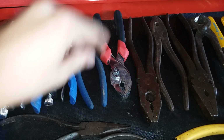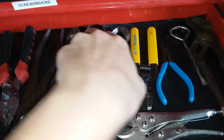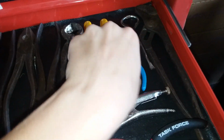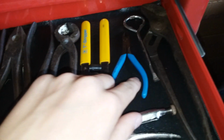Pair of side cuts, Napa pliers. That's like $1. Bunch of linesmen's, just some kind of like cutters. I don't know. They're my grandpa's. Strippers, a tiny pair of side snips that I actually like better than these. These are a little bit chewy, and these are decent.